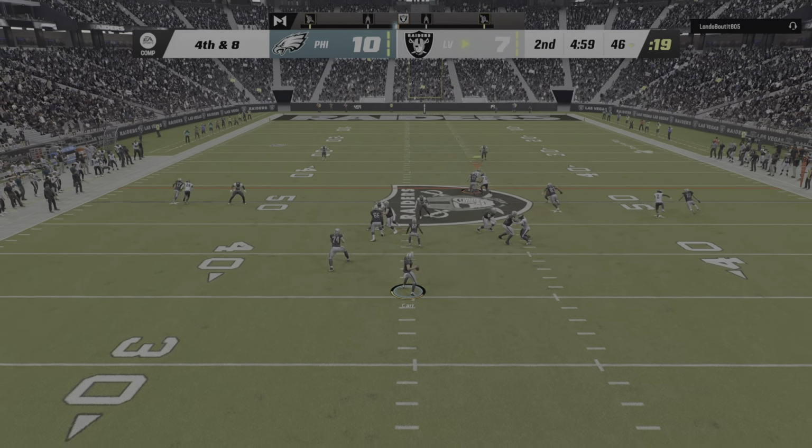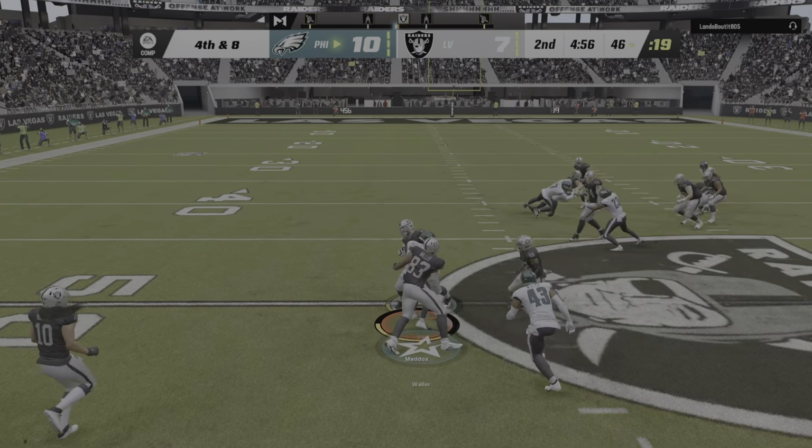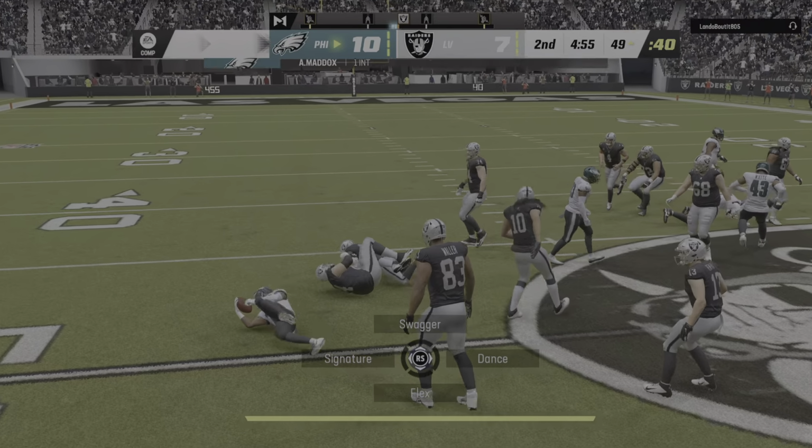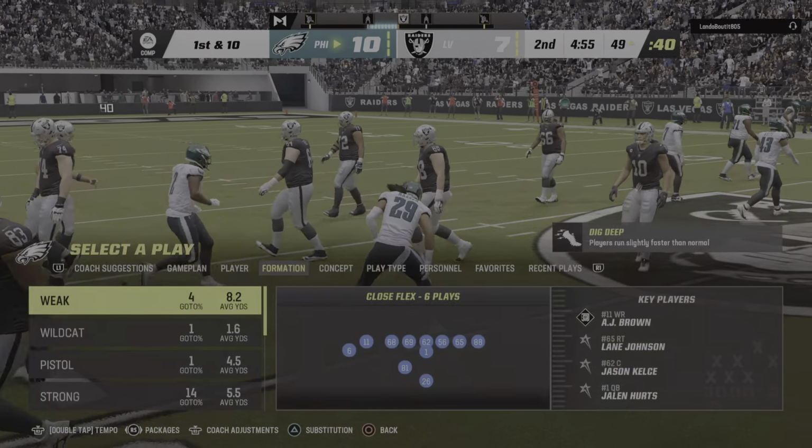Carr going to go on 4th down. Oh, looking for Waters, but this is intercepted. Picked off by Avonte Maddox. And the Eagles are going to take possession of the football.